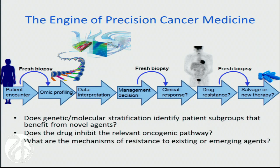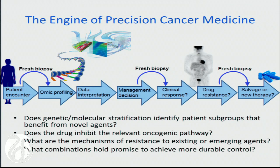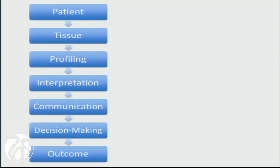What are the mechanisms of resistance to existing or emergent agents, and what combinations hold promise in various genetic subtypes to achieve more durable control? So one needs many of these components in place to deeply interrogate these questions. Okay, so now what I'm going to do is take this engine and sort of invert it and make a couple of points.